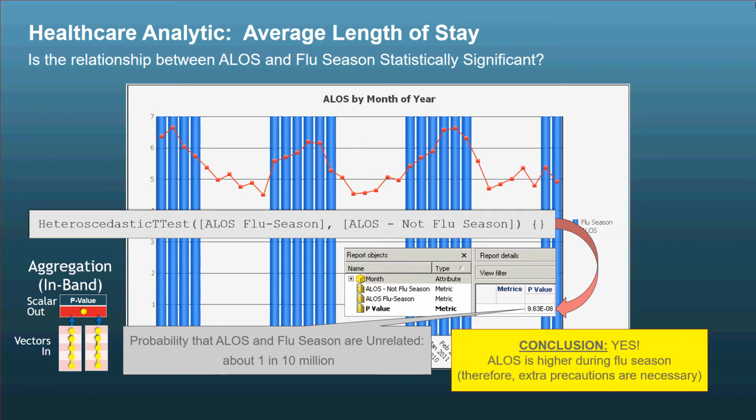So we can reject the null hypothesis and conclude, yes, average length of stay is higher during flu season, and so extra precautions should be justified, perhaps by enforcing the frequent use of hand sanitizer and having ill or vulnerable patients wear masks to reduce the spreading of germs.